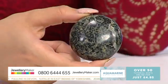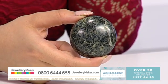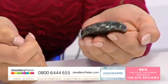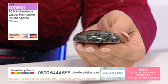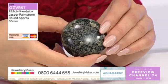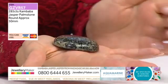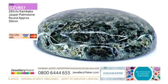Well, I love Kambaba Jasper anyway. It is one of my favourite Jaspers. And to have it in this size, you get to see that vast array of the pattern, because when you get around, you only see a bit of that at a time. With this, you've got this huge, absolutely huge slab of it, and you get to see that pattern like you never usually get to see it. It's a real feast. And the weight of it and the feel of it, it's just absolutely beautiful. I love it. It's divine. And I would wear it.